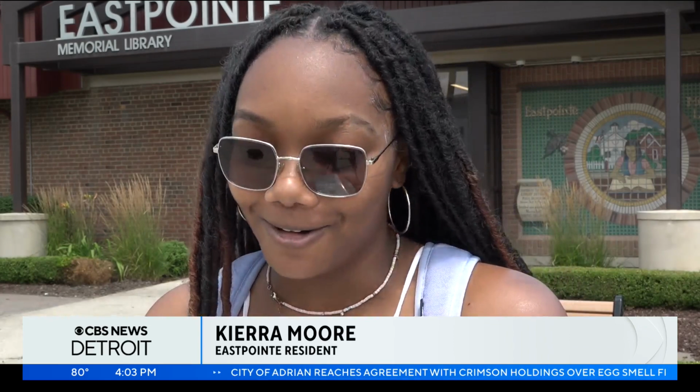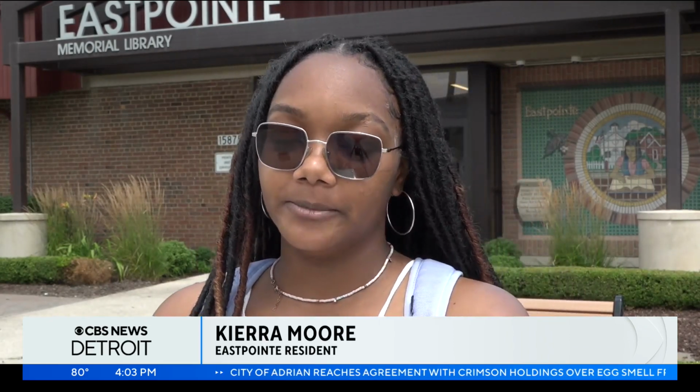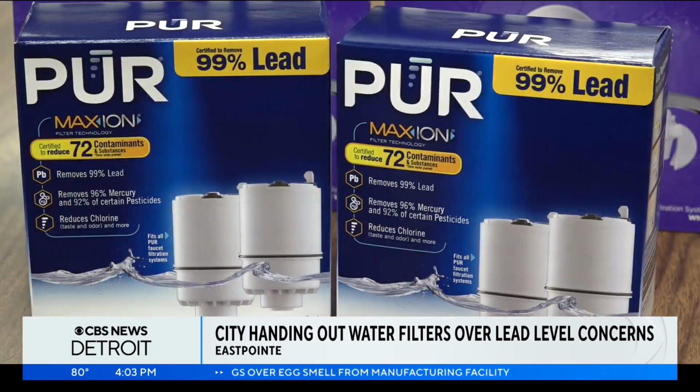It's a high priority for me, which is why I drink mostly bottled water. But I got this filter so I can drink my faucet water now, and I don't have to keep buying bottled water. The city does have a program in place to replace lead service lines. They've done 687 lines since 2020 with plans to do another 100 lines in the upcoming fiscal year. Reporting in Eastpointe, Andres Gutierrez, CBS News, Detroit.